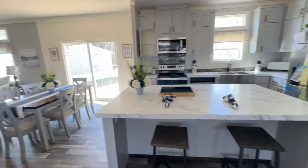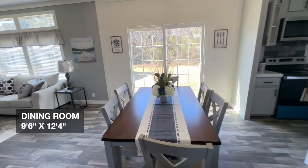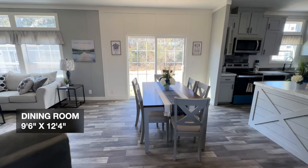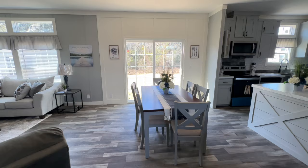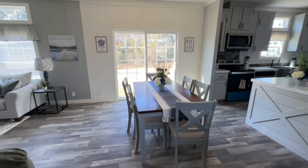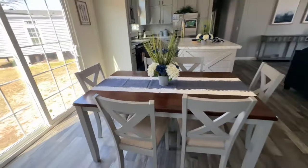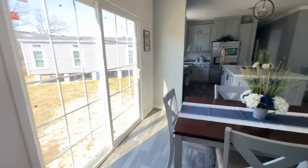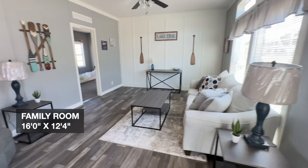Next to your kitchen, you've got a dining room area in front of sliders. Could you imagine your patio back there? All that nice bright light coming into the house. People are in here being entertained, or you can go out on the patio. You've also got space for a bigger table here, if you desire. You see all the space you have on either side. Really lovely. And then next to the kitchen and the dining room area, you have a bonus area that you could make whatever you choose.